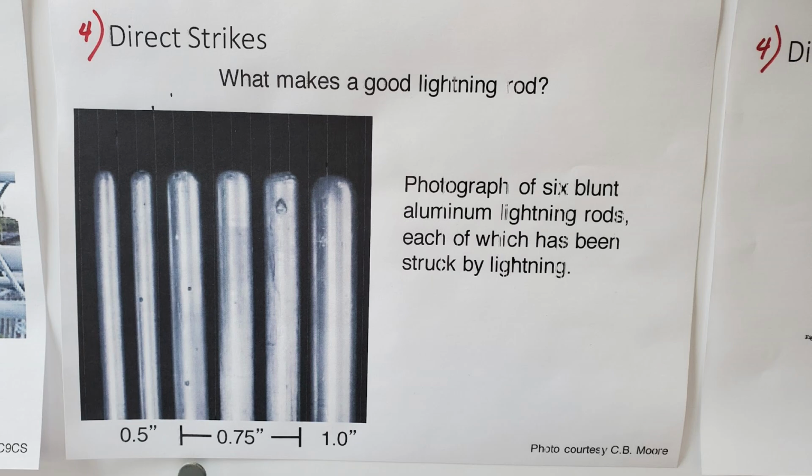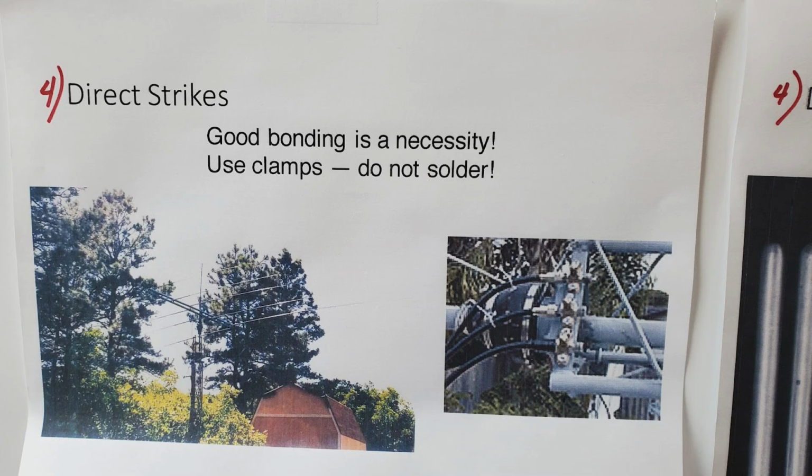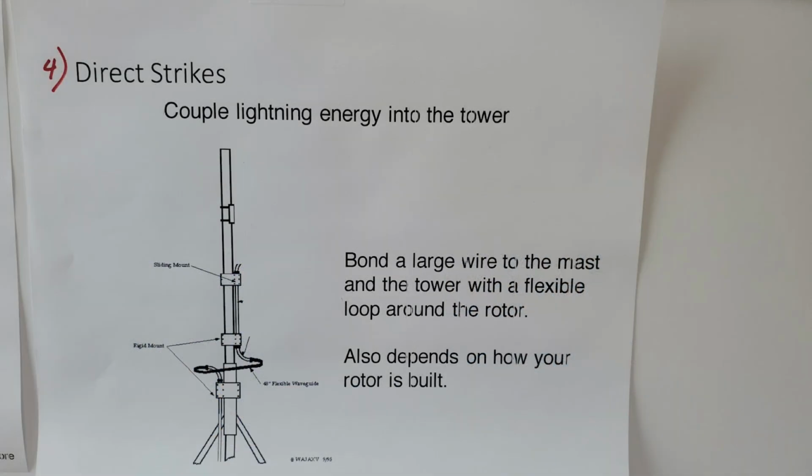Okay? And again, part of a direct strike is if you have a rotor, you're not going to be able to bond the antenna mast with the tower because of the rotor, and so you can insert a loop of say number 6 wire from above to below the rotor. Again, trying to couple the energy from the antenna into the tower.